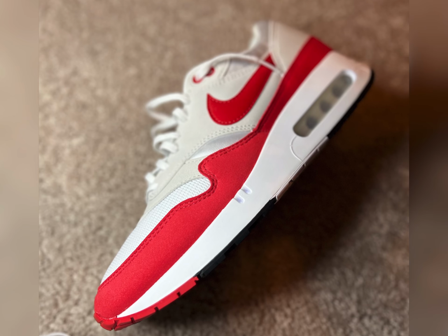The Air Max 1 released on Air Max Day, which is March 26, 2023. They released for a retail price of $150. They released in men's sizing, women's sizing, as well as kid sizing.